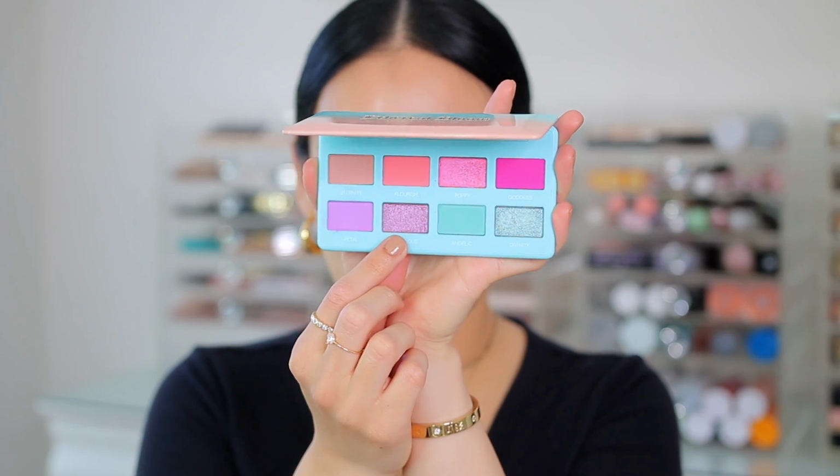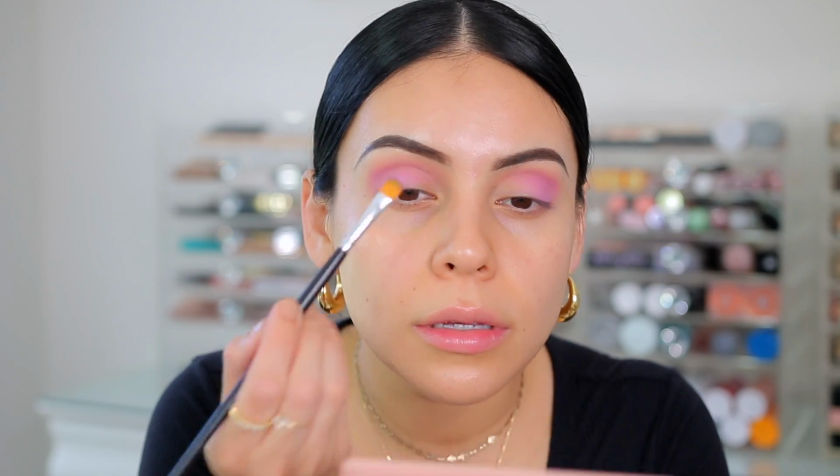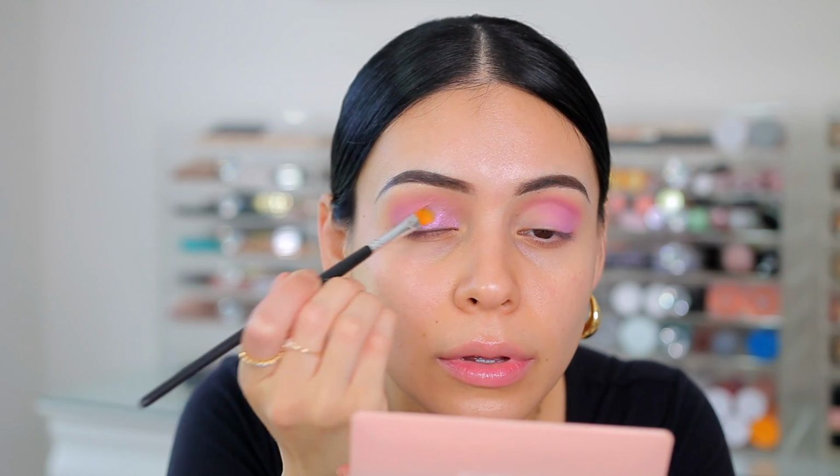Then I'm gonna go into the shade Glorious. I'm gonna use a dry brush. I'm not gonna spray it or anything to see how pigmented it is. I feel like we definitely need a little spray just to amp it up.